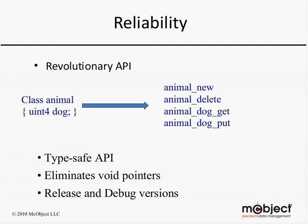Finally, we offer two versions of eXtremeDB, a release version and a debug version. The debug version includes numerous traps in the runtime code that can be selectively disabled during development to help optimize the application for performance, as well as to expose defects that might not otherwise get caught until after the product has been released. After the product has passed all verification tests, developers can generate the release version of the eXtremeDB runtime, thus removing the traps and internal checks.